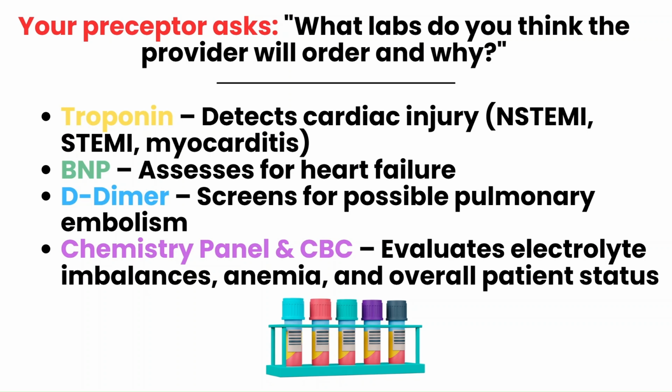What labs do you think the provider will order and why? For a patient with chest pain, several key labs help guide the treatment and the further workup for the providers. So troponin is ordered to check for cardiac injury, such as with NSTEMI or STEMI. Even without obvious ECG changes, an elevated troponin could indicate myocardial damage.